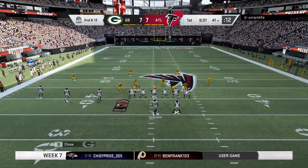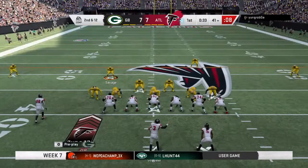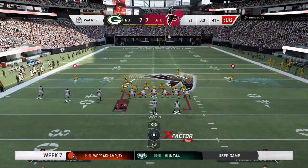Recon, 132 fighter. Here we go. Kill, kill, kill. Turn up. Watch the eye.